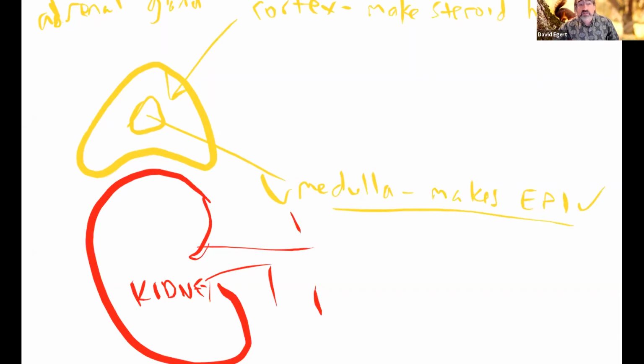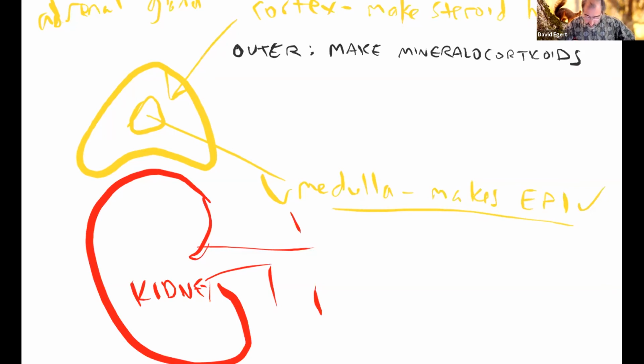It makes a variety of steroid hormones, and there are three layers to it. The layers have fancy names, but for our class, you don't need to know the fancy names. There's an outer layer, and this outer layer makes what we call the mineralocorticoids, which from their name, sounds like things from the cortex that control mineral balance. And honestly, the only mineralocorticoid I really know of, and the most important one as far as I know, is aldosterone.